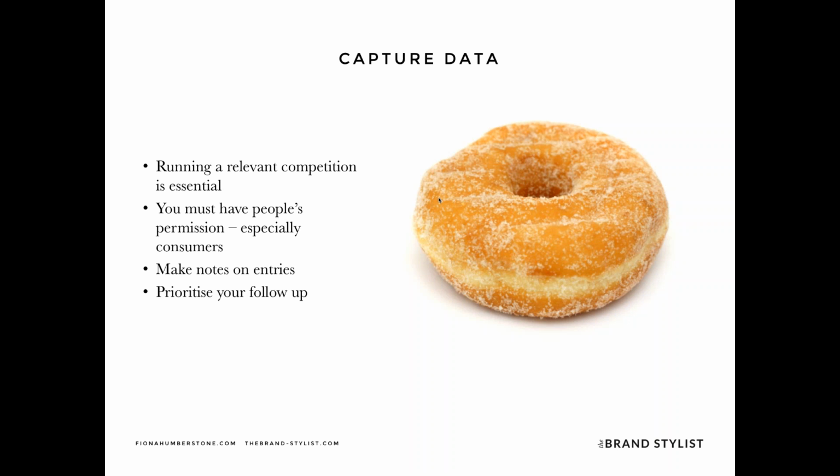Now, if you run a relevant competition, suddenly you'll get fewer leads, but you'll get more relevant leads, and you'll have a better experience of follow-up, and suddenly exhibitions will become much more positive experiences. So think about what you can give away that's relevant to your business. Give away the most attention-grabbing, large prize that you can possibly bear to give away. When I was running my print and design company, that used to be a rebrand. If I was an accountant, I might give away end of year accounts or a tax return or something.